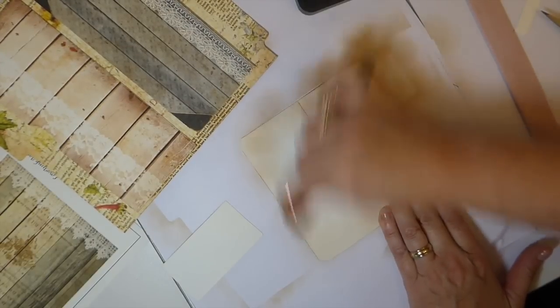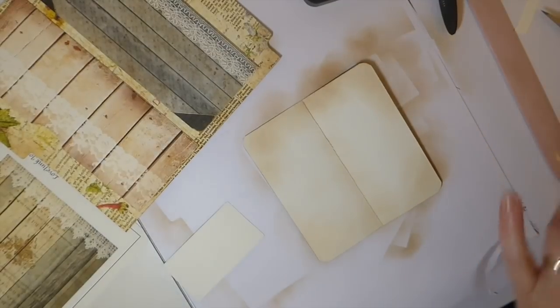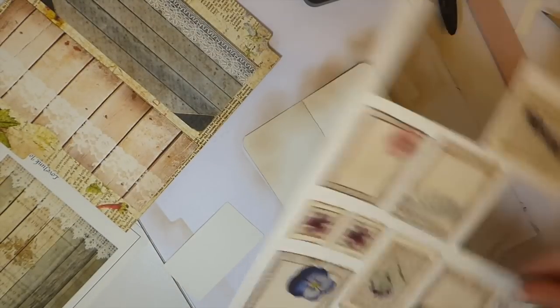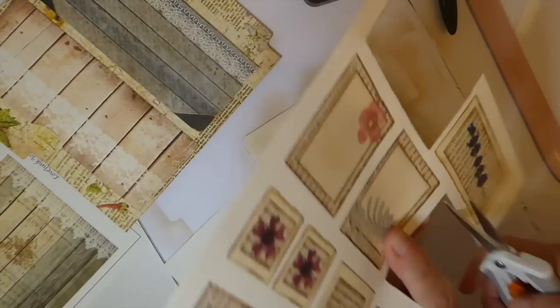And I'm just thinking that I may as well add a couple little pockets inside here. So, let me see. Yeah, those would be really cute. I'm going to put those in as well. It's a good use.